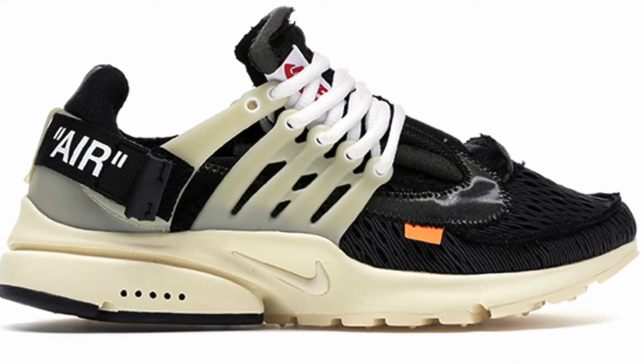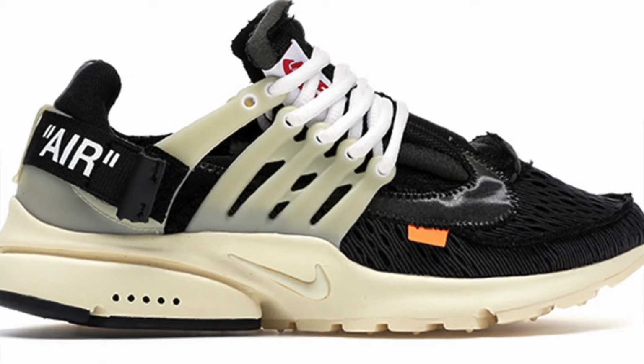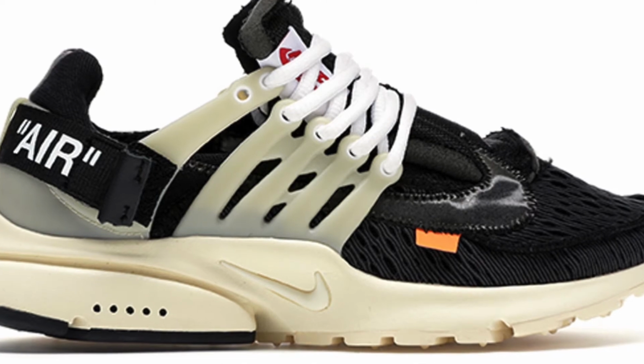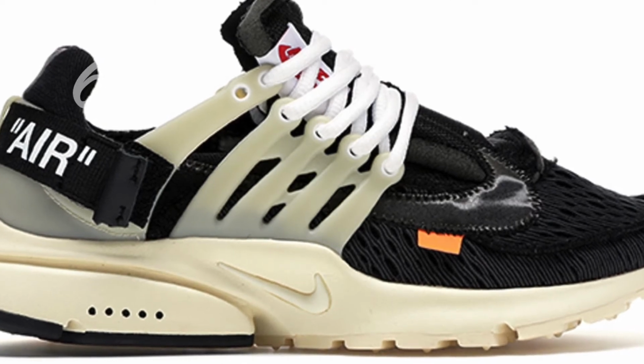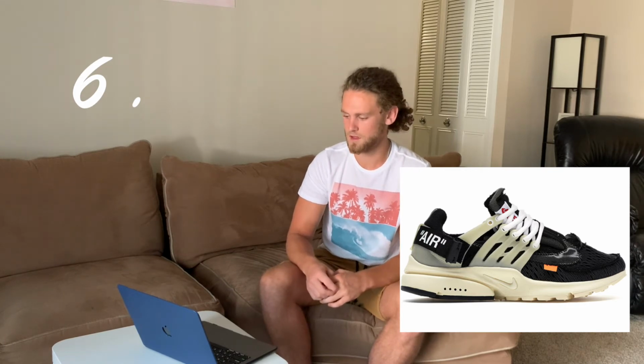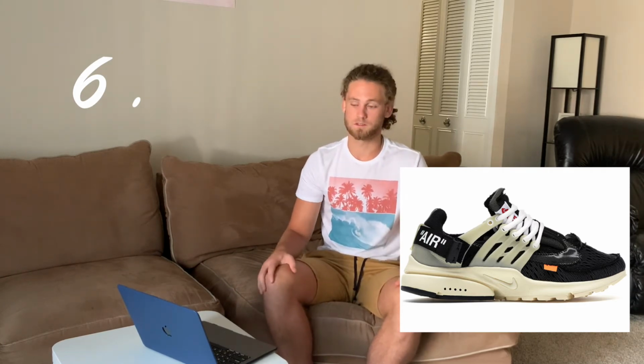And obviously you could do the Jordan 1 colorway also, but for me, the Prestos just fit his style so well that I would just love to have a pair of these. This black one with the white is just the best one for me. So yeah, Virgil does his thing. I mean, he's phenomenal. So yeah, I'd love to have a pair of those for sure.